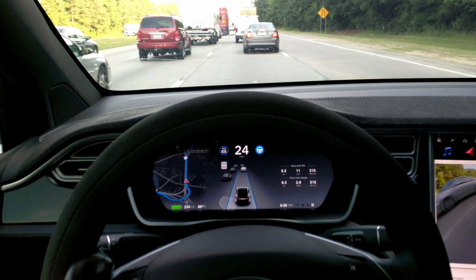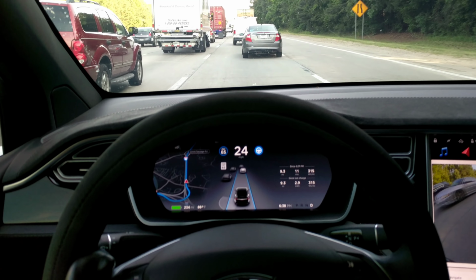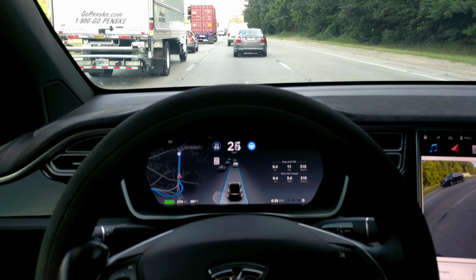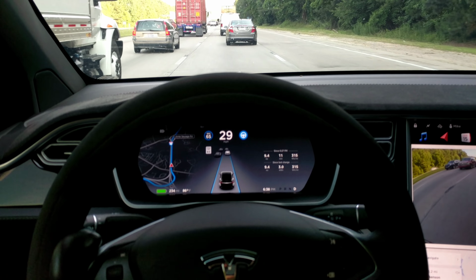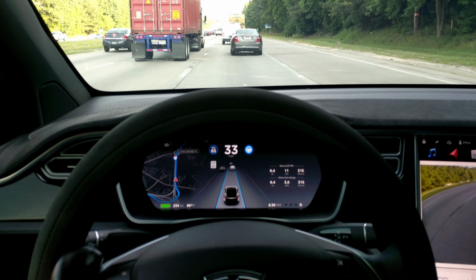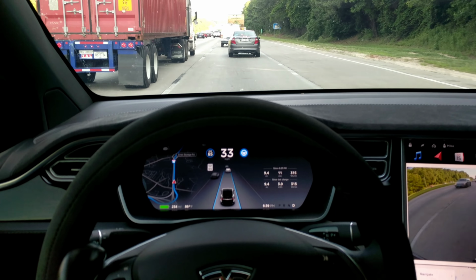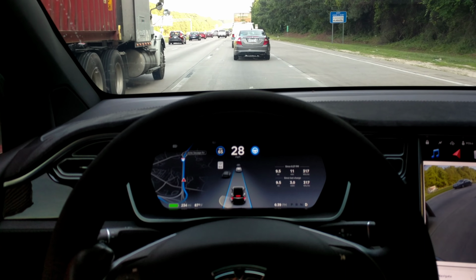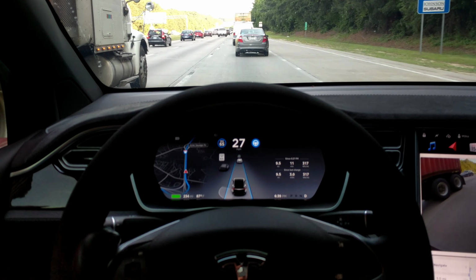Now let's see how we merge in the traffic. We're going to have to get over one more lane because eventually this lane ends, and there may be somebody cutting in from this direction trying to cut us off too. We'll see if there's any kind of improvement there if somebody tries to do that. Overall, this traffic isn't that bad. I thought it was going to be worse.